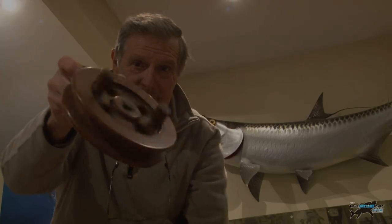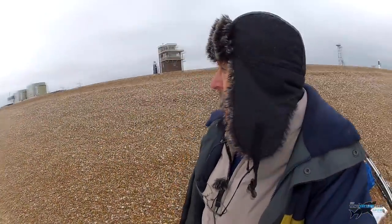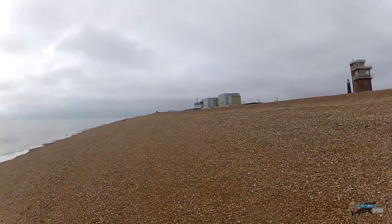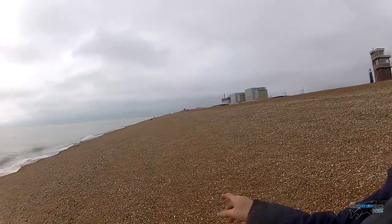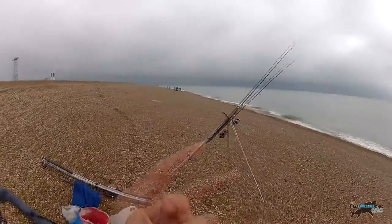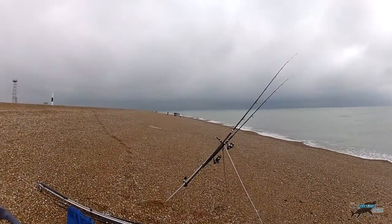It's a peninsula of shingle that sits out in the English Channel. And over there, you can probably see it, is the Dungeness power station. And over there are the Dungeness power anglers. And over there are rakes and rakes of Dungeness power anglers.